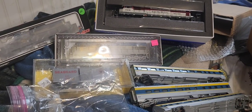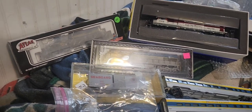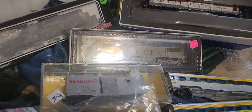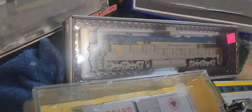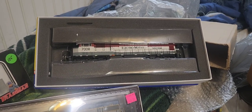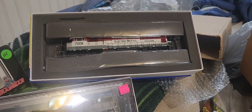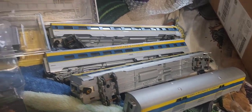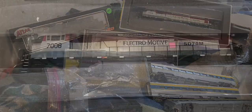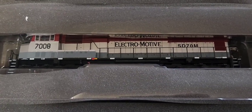So here is everything that we got at Binghamton. We have DNH 5012, 703, which is a U30C, an SD70M Electro-Motive Division demonstrator, later to become CSX, passenger cars, an auto rack, an old one too, and a Seaboard boxcar built by Kadee.